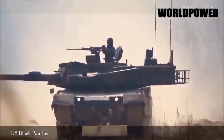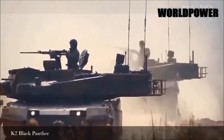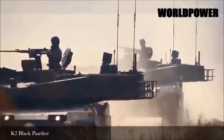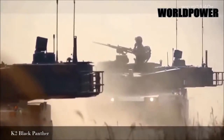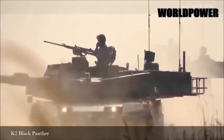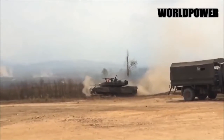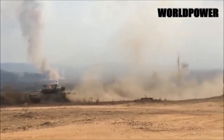Once fired, the round deploys a parachute, selects a target and shoots a molten projectile into the thin top of an enemy vehicle. Germany and Israel have similar rounds, but only for artillery because their tank guns cannot reach the necessary elevation angle. Called the Korean Smart Top Attack Munition, KSTAM, it can reach out and touch someone 8 kilometers away.